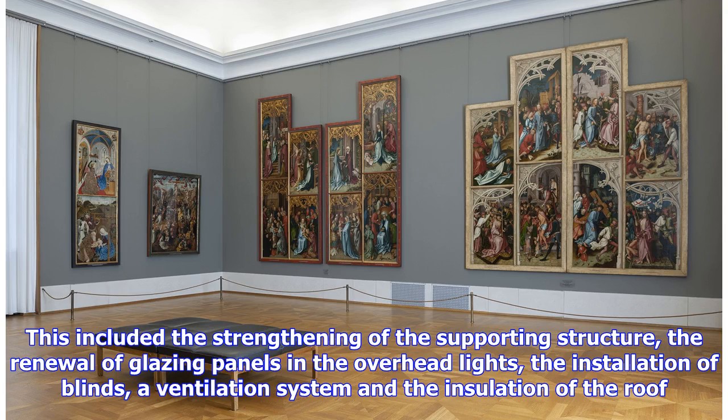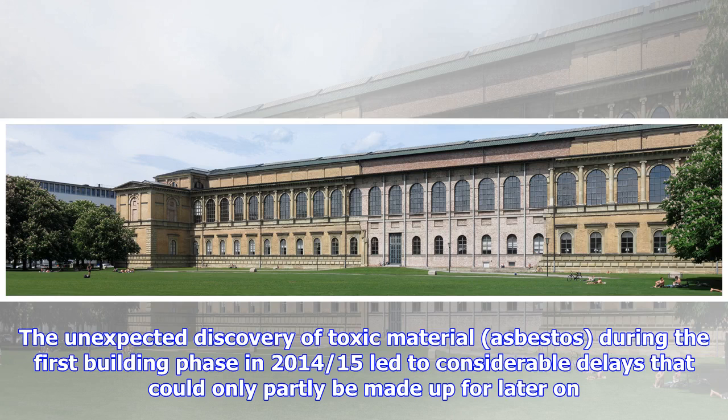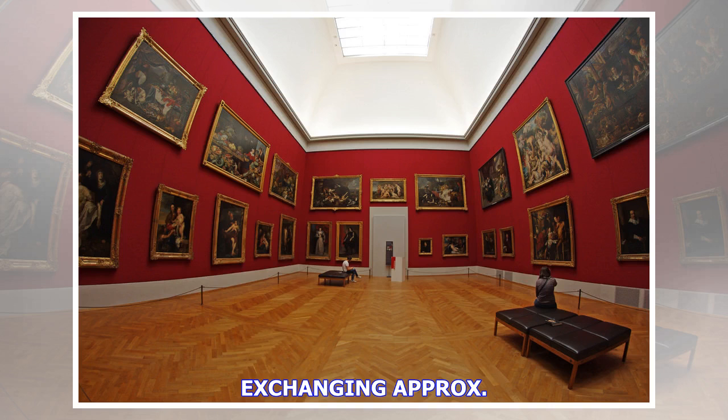This included the strengthening of the supporting structure, the renewal of glazing panels in the overhead lights, the installation of blinds, a ventilation system and the insulation of the roof. As the roof inevitably had to be opened up, a weatherproof protective covering had to be constructed before each building phase. The unexpected discovery of toxic material, asbestos, during the first building phase in 2014-15 led to considerable delays that could only partly be made up for later on.